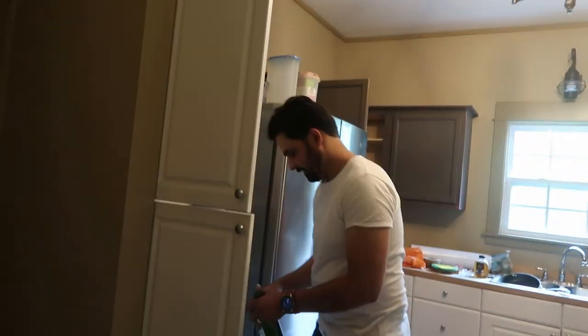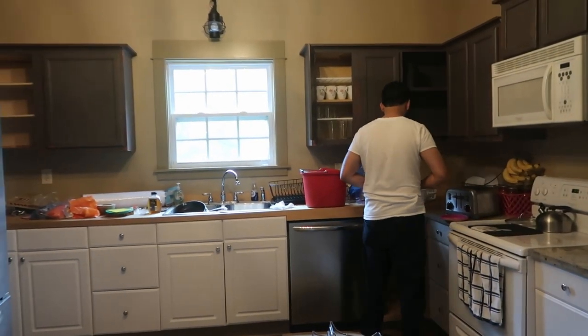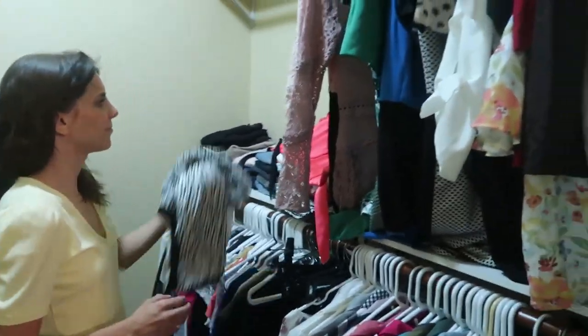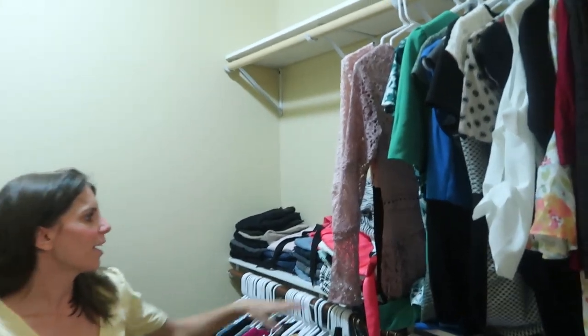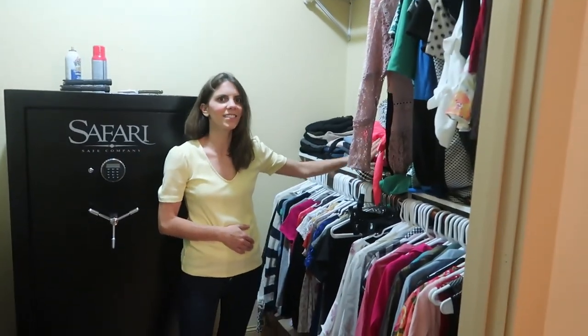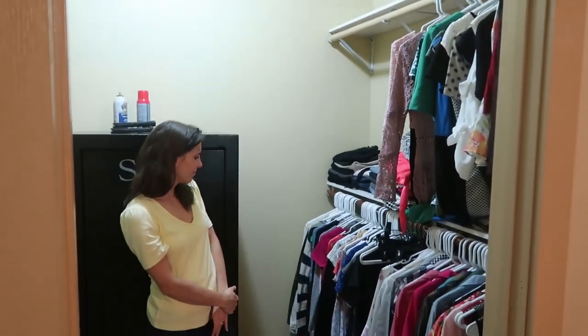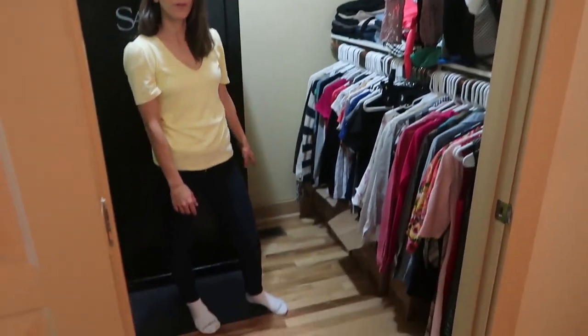Do you wanna take a look at what I've done in the closet? So I have some of the dresses here, but I don't have the hangers. I have to find more hangers. But this is what I've done so far. Shoes in the boxes at the bottom.